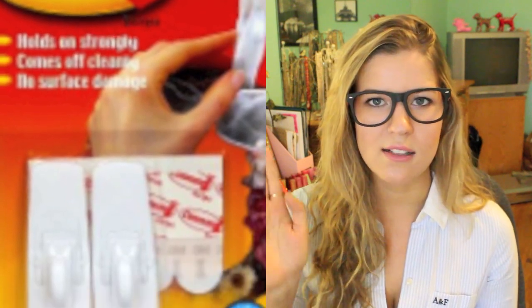You can get those anywhere. Basically what they are is these little sticky things. You can stick them on the wall, you can stick them with posters. Some of them have hooks, like command hooks. You can hang mirrors or anything you need to hang. Any of your hanging needs, definitely go for it.